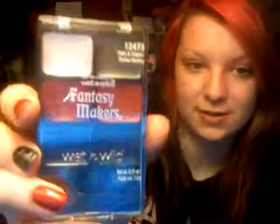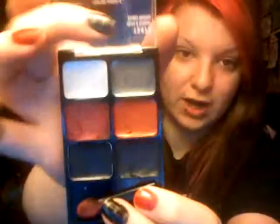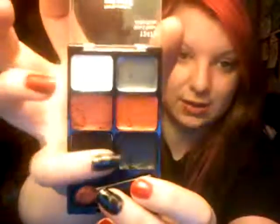I have this one in Stars and Snipes. And you can see the reflection off of it. That one's got legit reds in it. White, silver, reds, and then like black, slate, gray-ish colors. The reds look so pretty.